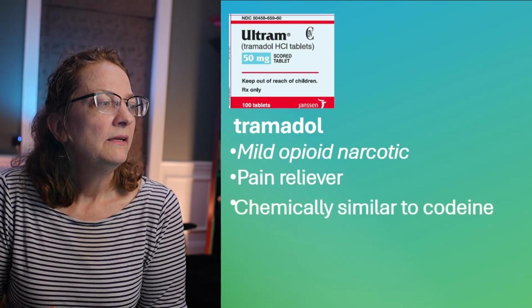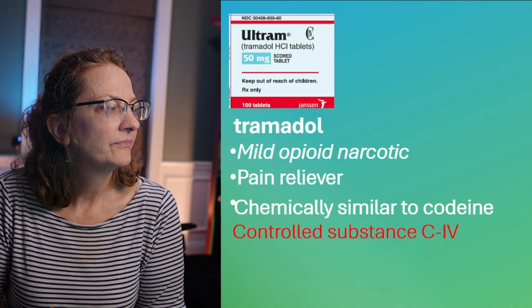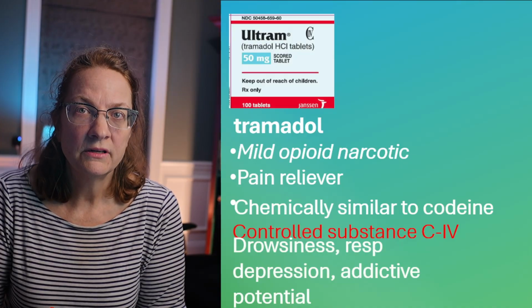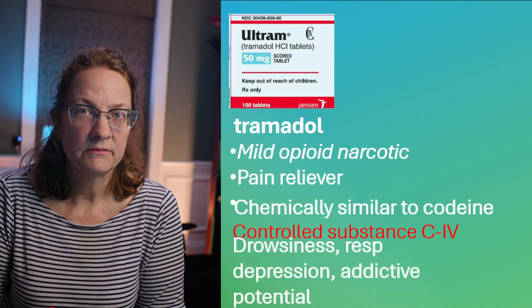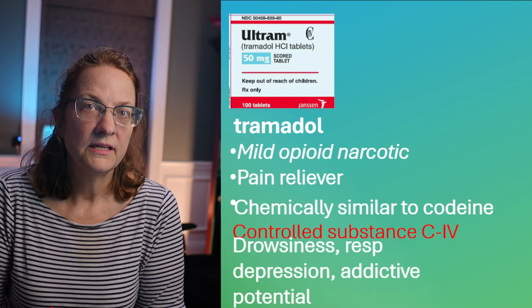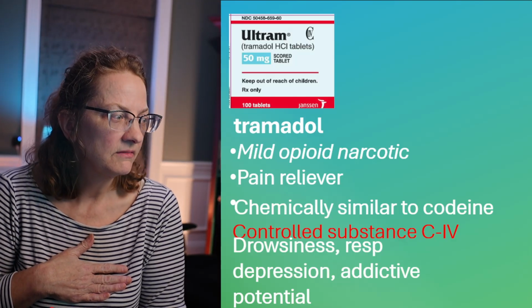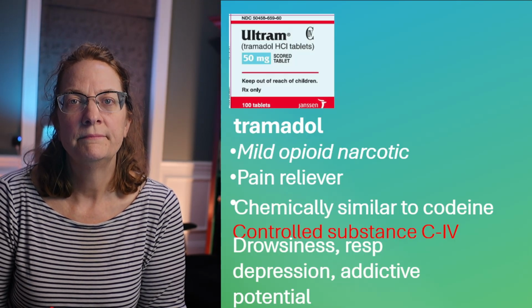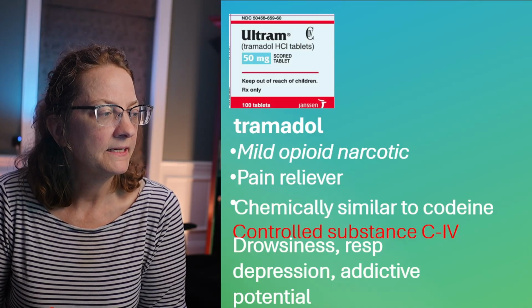So it is chemically similar to codeine, and side effects, as you would imagine with all of the narcotic pain relievers, are going to be drowsiness, respiratory depression, and the potential to be addictive.